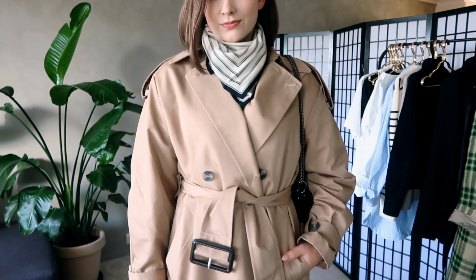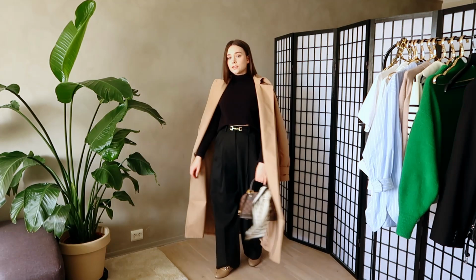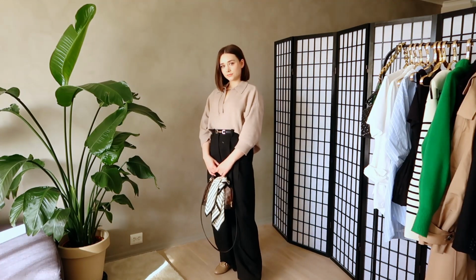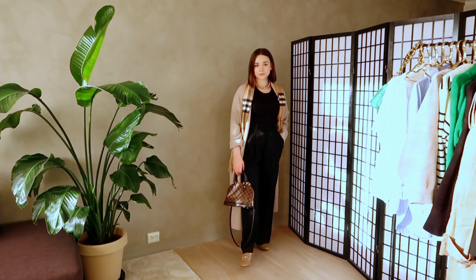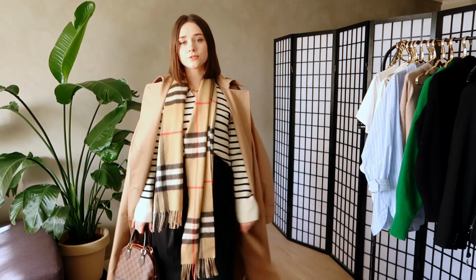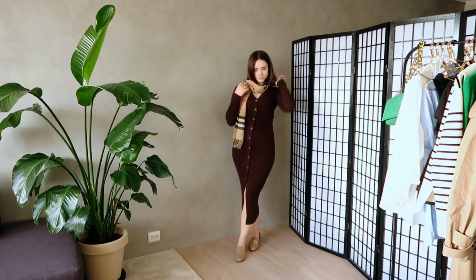There are so many ways of adding interest to all the pieces you already have, but I also add my Burberry wool scarf into my autumn capsule wardrobes. It's not too chunky, so it's really easy to get away with, and it's actually really warm. And because this also is a print, it's just adding interest to my outfits.